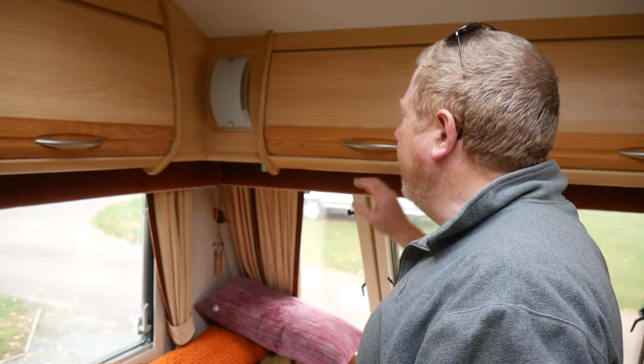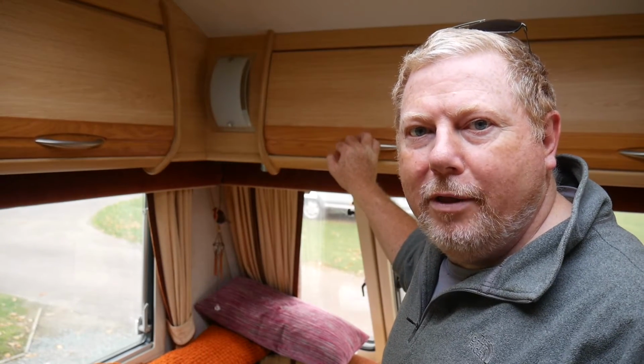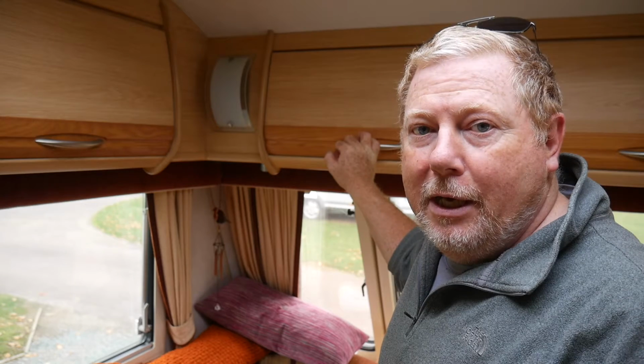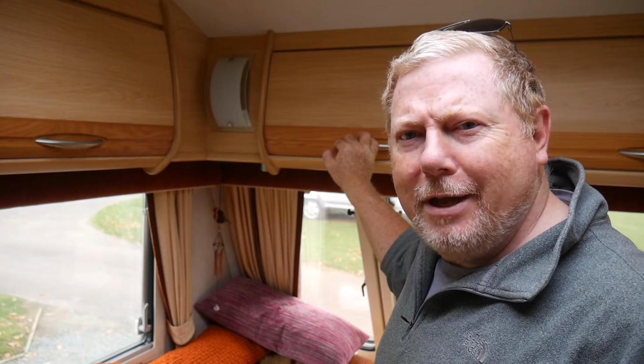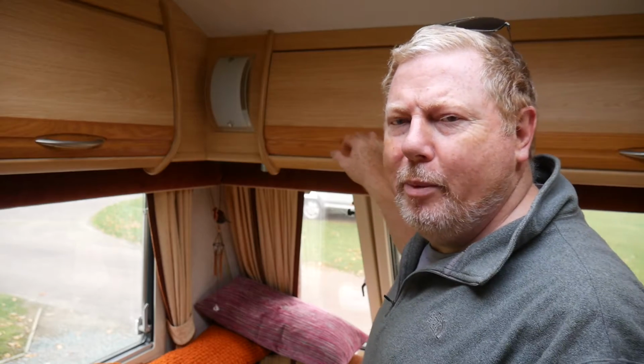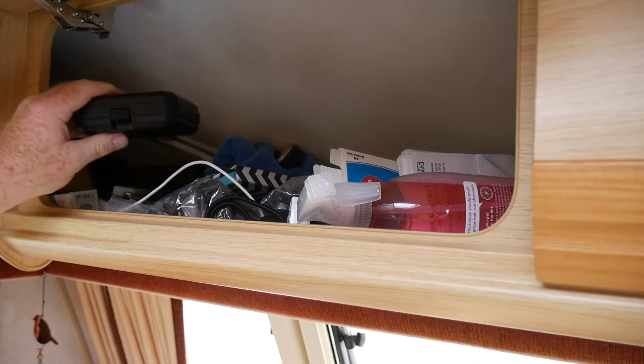Yep. And here we are inside the caravan, and just above the lounge area in this cupboard here, this is what we call the tech cupboard. We don't look in there very often, so let's just have a peek inside, see what we've got. So what do we have in here?